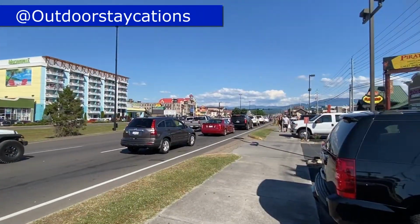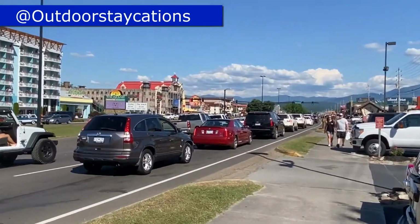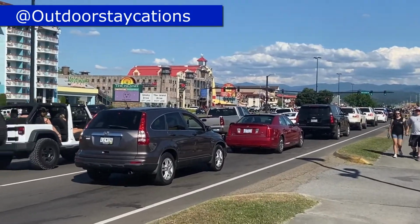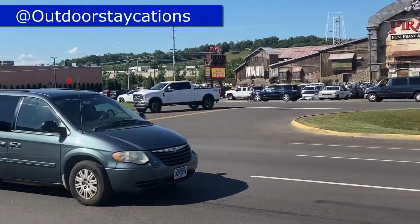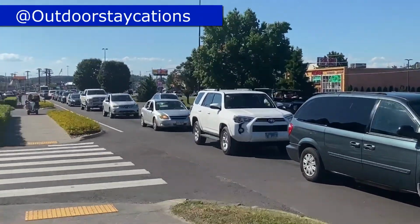In looking at the traffic building up on the parkway, I can attest that this year's unofficial 2020 Spring Rod Run attracted a large crowd.